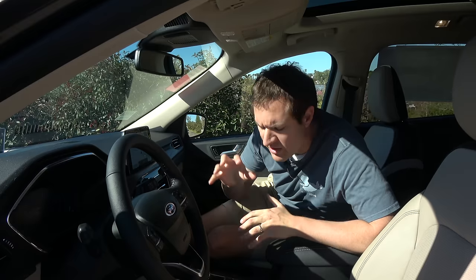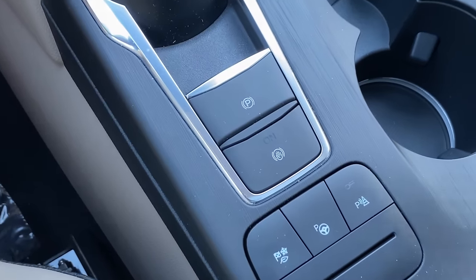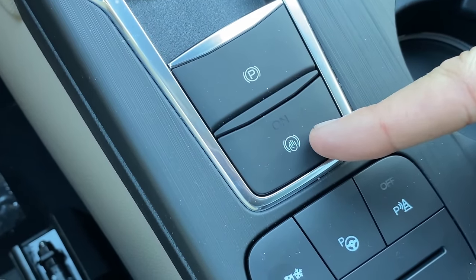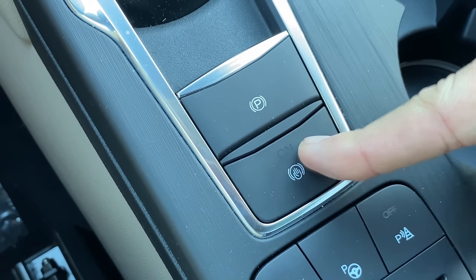And next up, when you move into the interior and you start looking around, there are several rather confusingly labeled buttons in here. I'm going to start with one in the center console that has a hand and a circle and another circle around it. What exactly is that? That is the auto hold system. If you press it, it turns on auto hold, and then the car will hold itself in place at stoplights so you don't have to keep your foot on the brake.